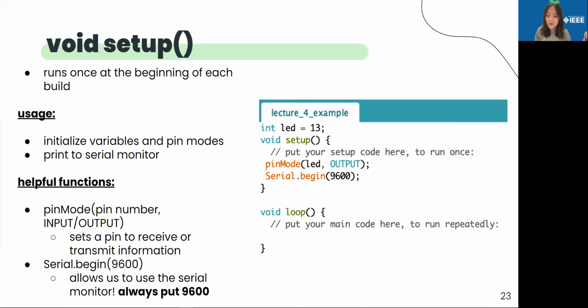It is an input only pin. So therefore we wouldn't have to worry about this pin mode function when dealing with analog pins. And then you can also start the print to serial monitor.